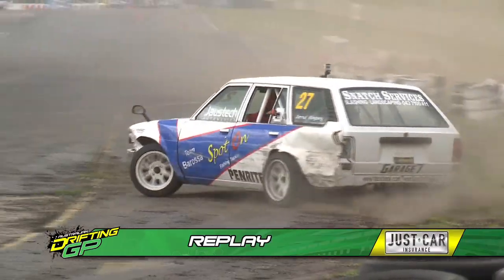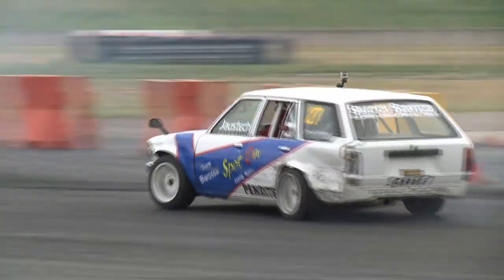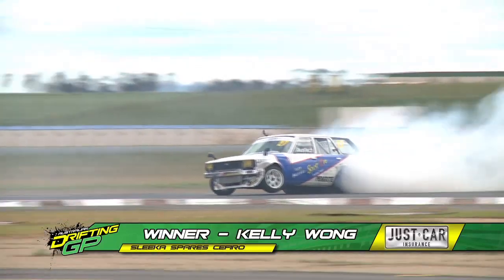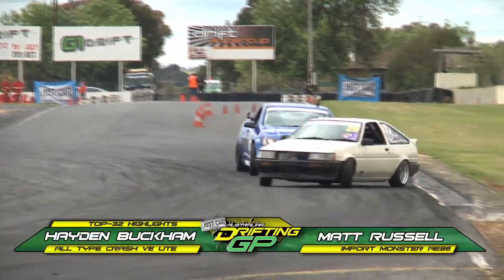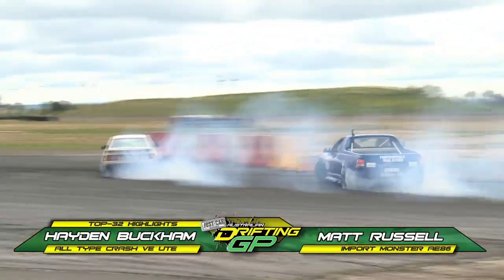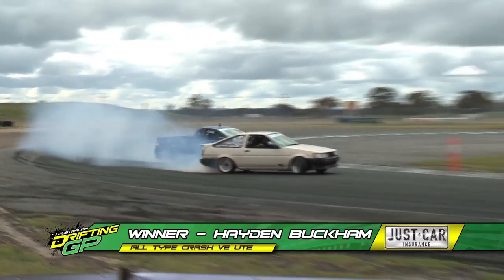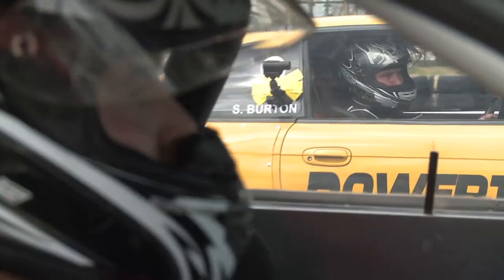There were no major mechanical dramas to the car, and he was able to go through to have the second run, but that spin gave him a 0. Kelly Wong got the massive advantage. She was able to hold it together and go through to the top 16 once again, proving she is a very consistent driver. Matt Russell did so well in the last 2 rounds, but he was defeated by Hayden Buckham in the all-type crash VE Ute in the top 32, knocking him out early, but Hayden Buckham starting to show his true form here at round 3.